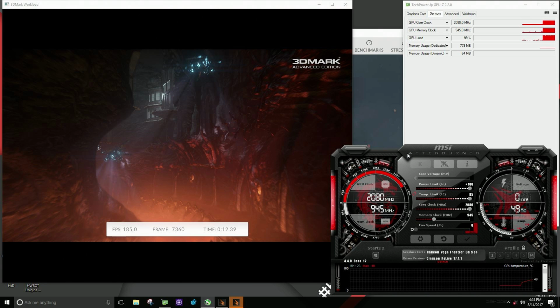On the RX driver, I can't set 2 GHz core clock. I can only set a maximum of 1980, and at that point the card crashes. But if I set 2 GHz on the Frontier Edition driver, or 2 GHz 80, or basically anything in excess of 2 GHz, it runs. Actually, anything in excess of 1990 megahertz, it'll run.